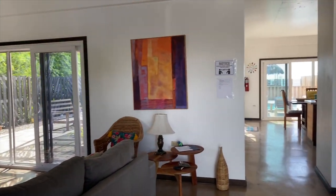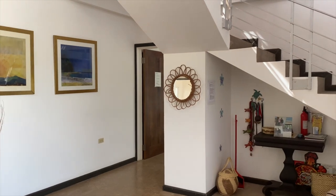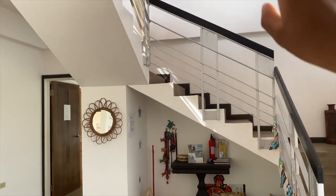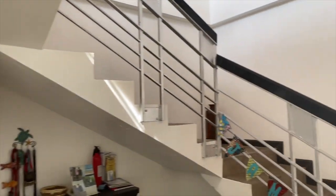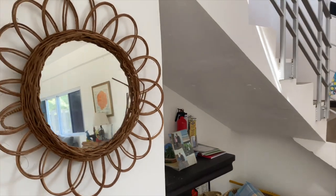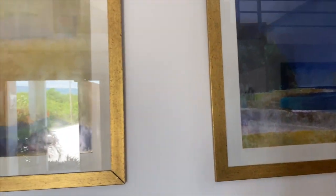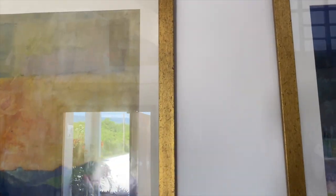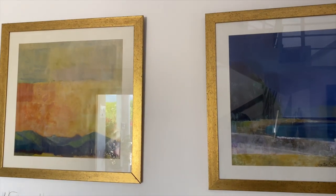Like I said, there are three bedrooms. There is a bedroom over here, and there are two bedrooms upstairs. Each bedroom has their own bathroom. There's some pool stuff right down here, a little mirror so you can check yourself out at the end of the day, at the beginning of the day. And these are beautiful. I wonder if they're local artwork. I believe they are local artwork. So this is amazing, very beautiful.